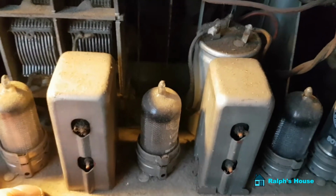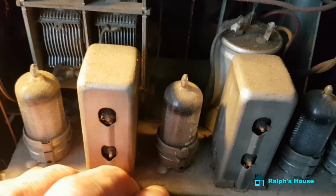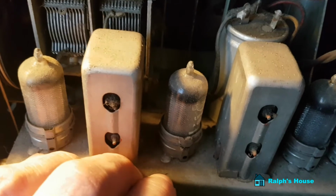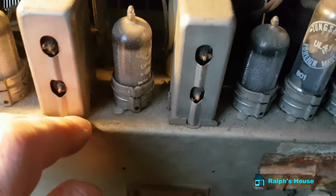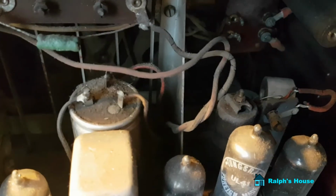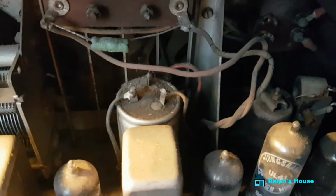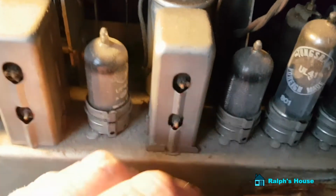I'm certainly not going to fire it up until I've replaced all the capacitors in it, because when this radio was built, they made capacitors with paper, foil and beeswax, and they do tend to short, and there's a good chance this will, as it hasn't been fired up. This one has got a twin capacitor in one can. You can buy replacements of these, but probably what I'll do is hollow it out and replace the 2 capacitors in that at the same time.